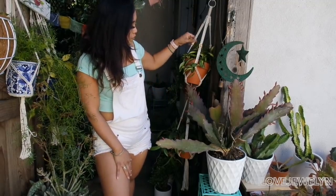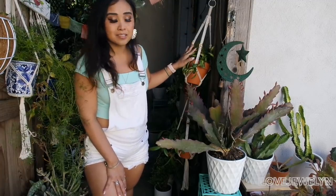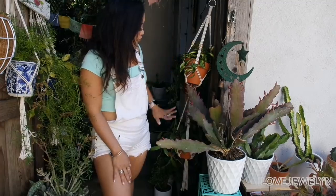I love the two-tier for this particular side of the door. I have my Hoya Carnosa Crimson Princess on the top here. Bottom here, I have another Hoya. This is the pink silver. I absolutely love these two hanging right one over the other.